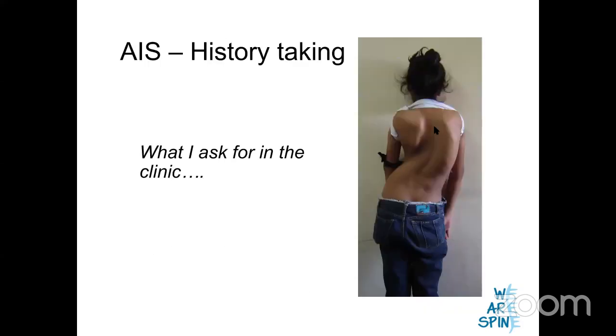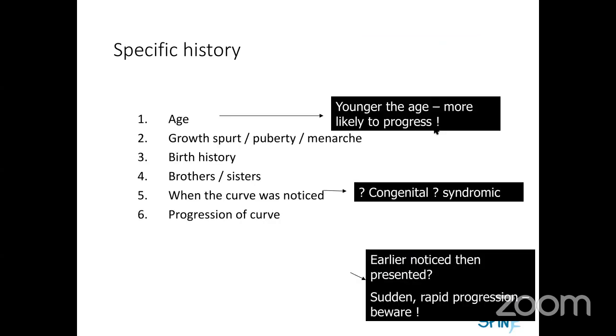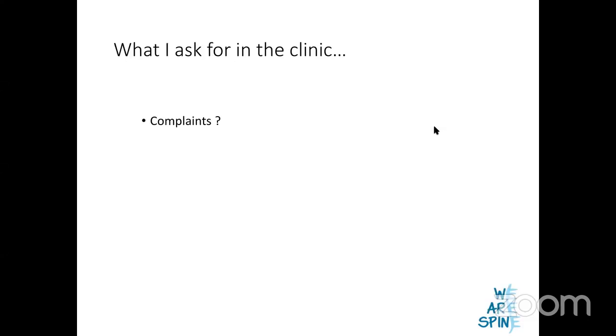Now, this is the key part for a postgraduate, history taking in an AIS. The specific questions that you ask in an AIS case are age, because the younger the child, the more likely he's going to progress. Growth spurt, so when did the child achieve menarche or puberty? Birth history? Was there a difficult labor or anything specific? Brothers and sisters who are suffering from a similar condition? When was the curve first noticed? What's the progression of the curve? Has it been rapid or has it been slow? Remember, chief complaints and the onset, duration, and progress of chief complaints. If you follow this mantra, all your cases can be dealt with.